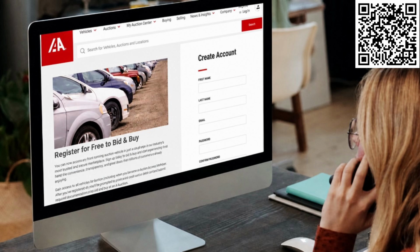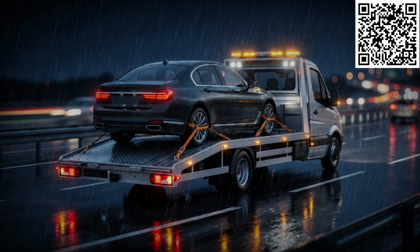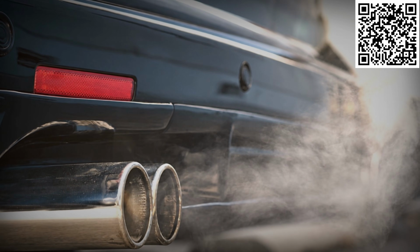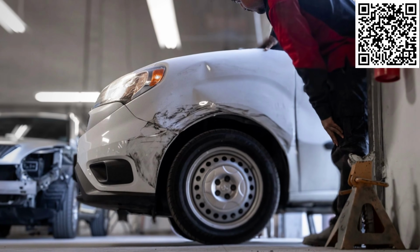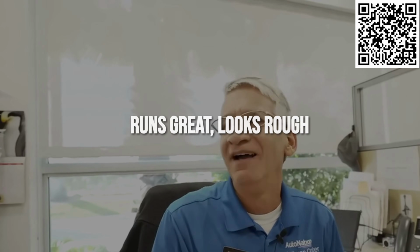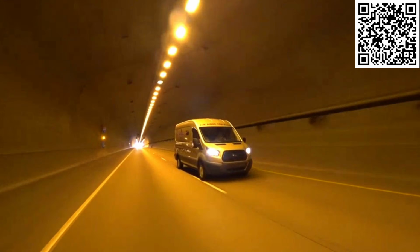But the thing that makes salvage auctions so interesting is this. A huge number of these total loss vans have nothing wrong with them mechanically. The damage is purely cosmetic. A caved-in rear quarter panel, a cracked bumper cover, a door that is dented beyond what a body shop would consider worth fixing. The engine runs fine, the transmission shifts perfectly, the brakes are solid.